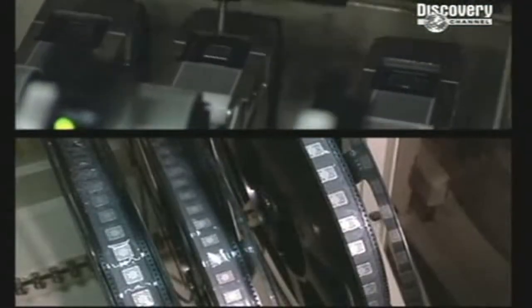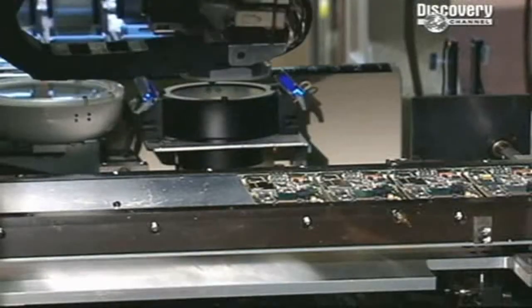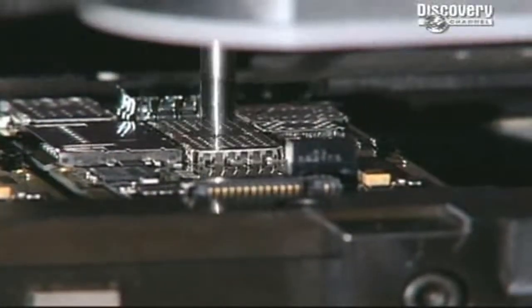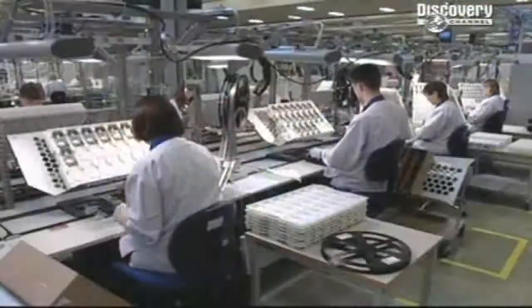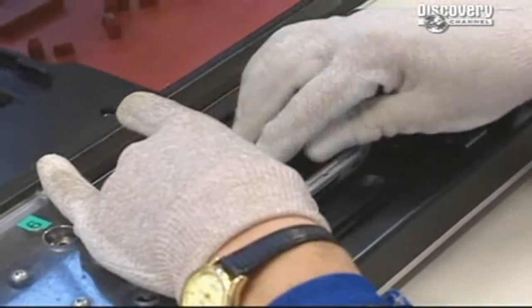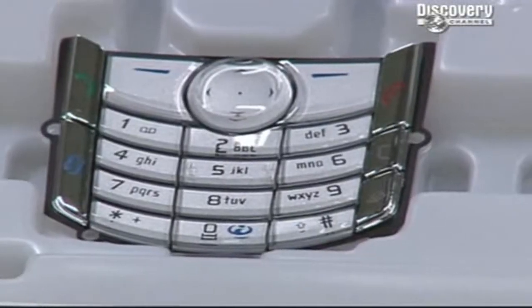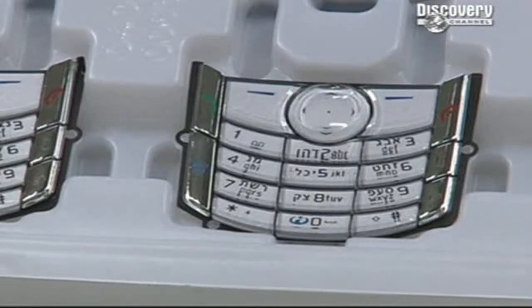These days, the aerial is hidden away within the phone, but that means radio waves can interfere with the circuitry. The solution is to protect the circuits with tiny metal shields. Now comes the body and some more gizmos. The LCD displays, the cameras, and the keypad, designed for whatever language the phone's destined for: English, Arabic, or Hebrew.